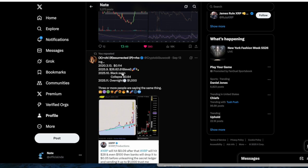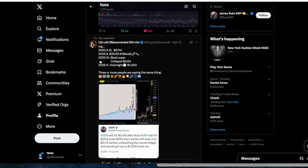And here's one from Crypto Billaboo. He says, XRP, 3/13 2020, 11 cents. September 2025, $26.60, the 1.618 level. Potentially, if we went to $26 this month, that'd be insane. October of this year, which is just in a matter of a couple weeks, Black Swan collapsed back down to 64 cents. Then November of 2025, overnight, XRP hitting $1,000.